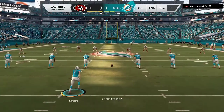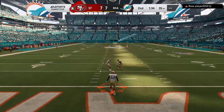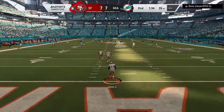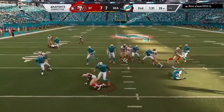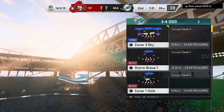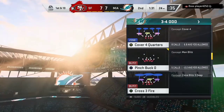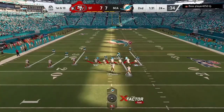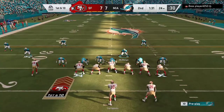So all even at 7 now as they kick it away. This is fielded at the goal line, and he'll be brought down at the 24-yard line. The 49er offense is set to get this drive underway, and they're hoping to redo their efforts in the last drive when they got into the end zone.